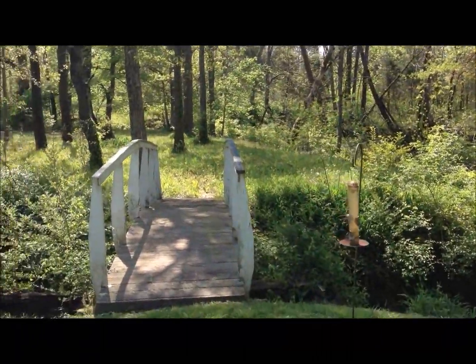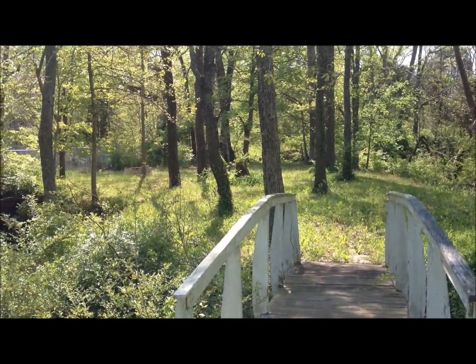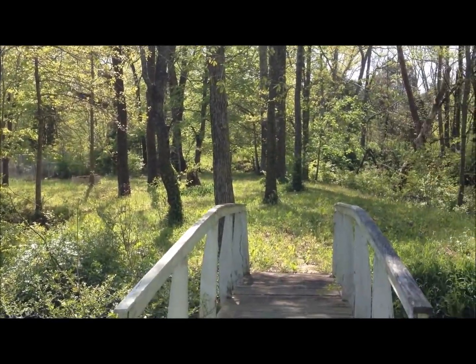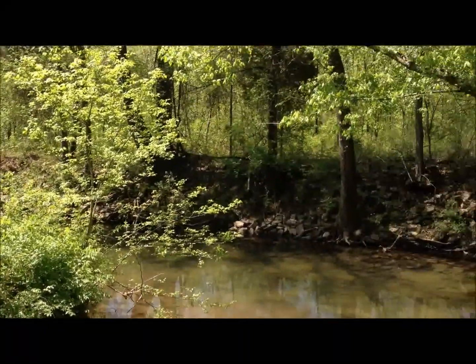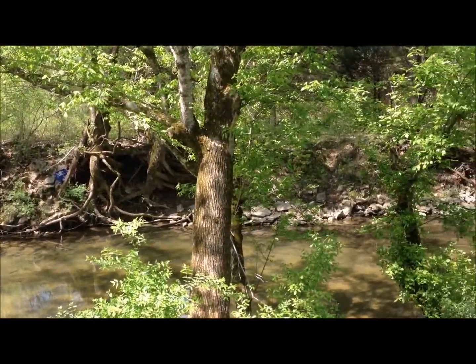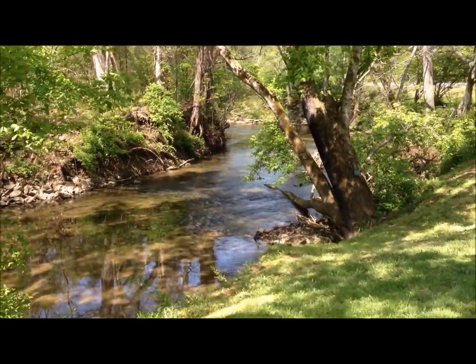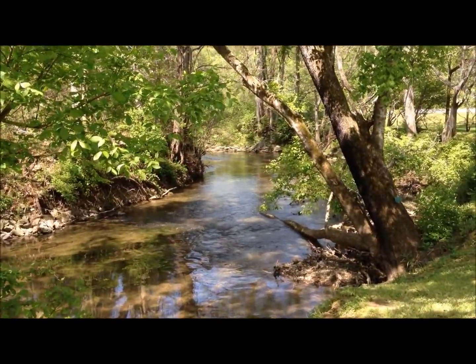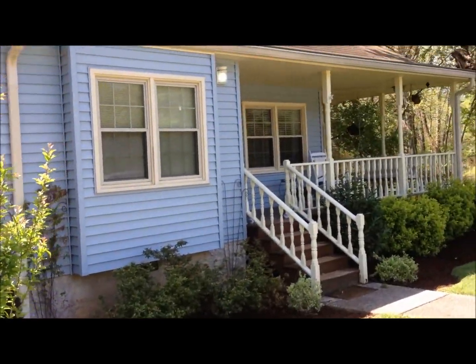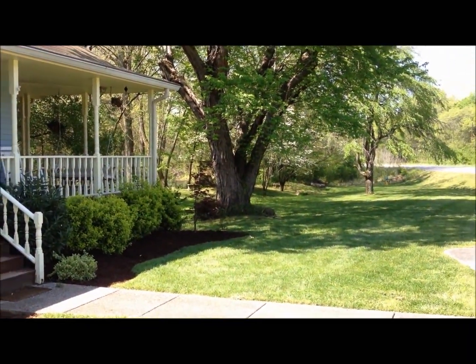Here's the bridge to what we deem as the South 40 Meadow, and it goes out, and we keep it natural. We have a fire pit out there, and the wildflowers come up at the various times of the spring and summer, and we like it out there. Yeah, as we pan across and get another look at the creek going, this would be headed towards the northwest a little bit. Here's the front and our porch, and like I said, we're blessed out here. We know it. Okay, back in the shop.